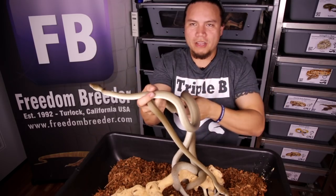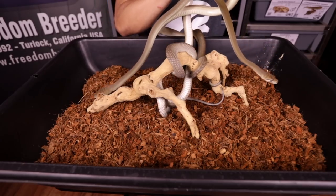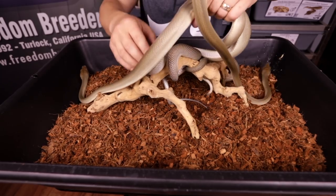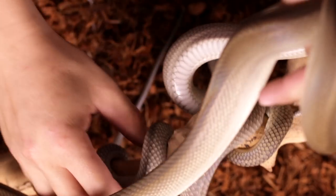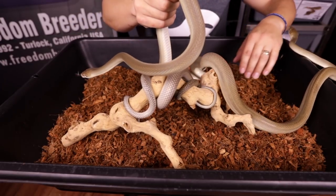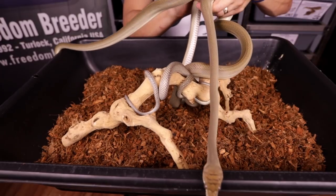These are Merauke locality patternless scrub pythons. They are really awesome snakes, really cool to work with. I don't know if you can see on camera there, the iridescence showing up on their skin is one thing, and they're just on point. If you want to talk about a snake being on point, scrub pythons, they key up real quickly.